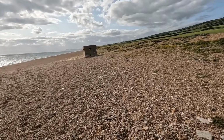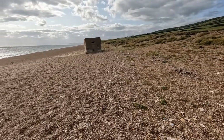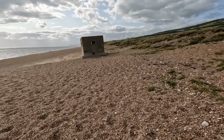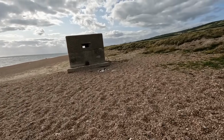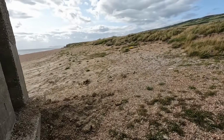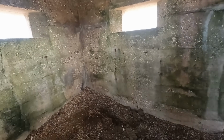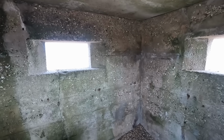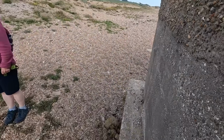So we will, if we can, have a look inside this pillbox. I don't think there'll be much to see. And actually it may not be very pleasant to go in there. Sometimes these things end up getting used as a latrine. So the entrance is around the back here. Okay. Oh, it's just full of mud and sediment. It's fairly clean other than that. There we go. Just a concrete pillbox full of clay and gravel. But otherwise, in fairly decent nick.